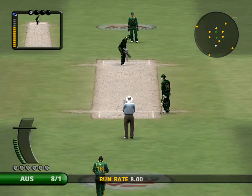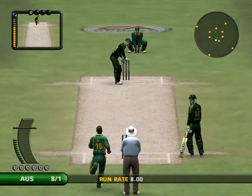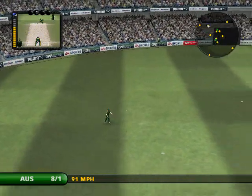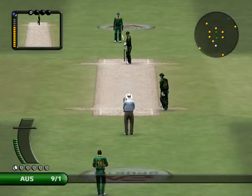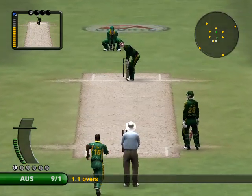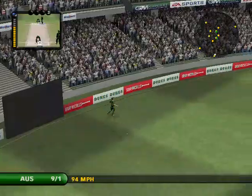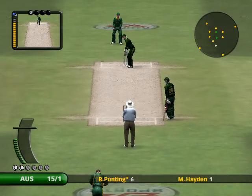Opening up is Matthew Hayden. Watch the field spread as the fielding restrictions are concluded. Just one run. Great strike. Great strike. Six from the moment he hit it.